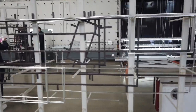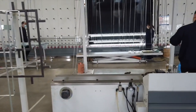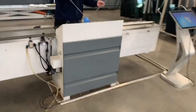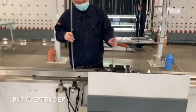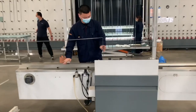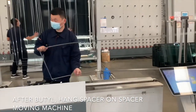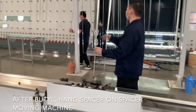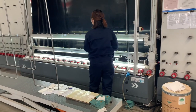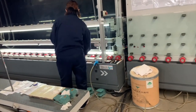Here is the spacer preparation area. After bending, cutting, and desiccant filling, spacer frame should adhesive Butyl or Butyl extruder. After Butyl, these spacers should hang on spacer moving machine to keep it clean. For big factory, they have own standard on quality control, like this company. For every linear meter, Butyl weight should be in between 2.5 to 3 grams. This should be strictly controlled, so it will require very high reliability on pressure and output control.